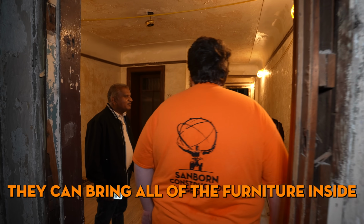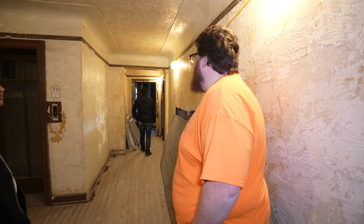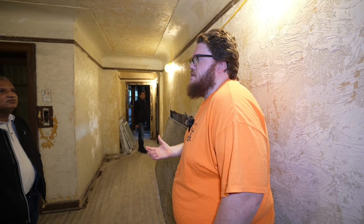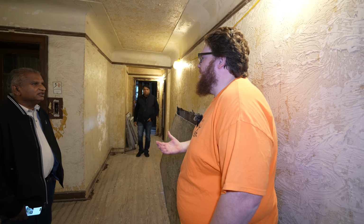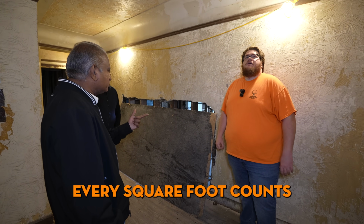The lobby's huge. They can bring all the furniture inside. Well, the thing is, back in the day, they used to make big, nice buildings like this, you know what I mean? Nowadays, when they build everything, it's for efficiency and getting as much in as we can. Every square foot counts.